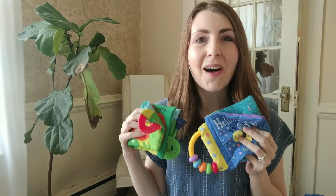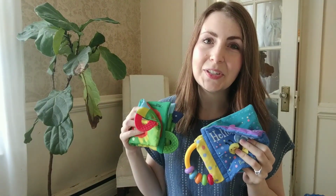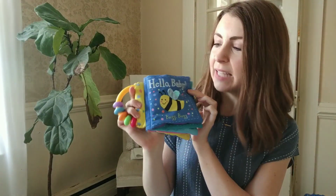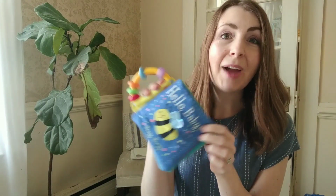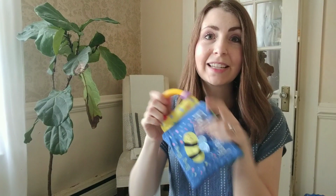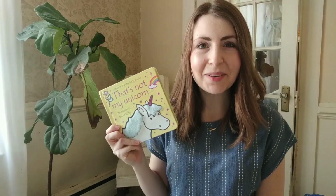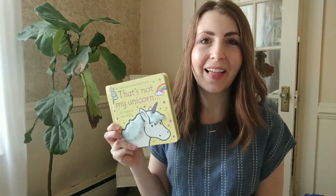Tip number 2 is to read books everywhere. Our soft cloth books make that so simple to do. Toss them in the crib, in the car seat, and the stroller. Little Lion even has attached teething elements to chew on. It's so great. We also have some Hello Baby books with a little rattle attached, and you can use those plastic rings to attach that to a stroller to make it even more portable on the go so that you can truly read anywhere.